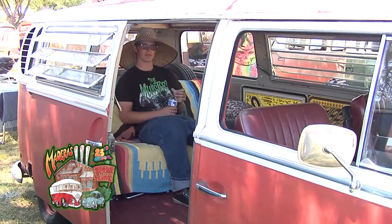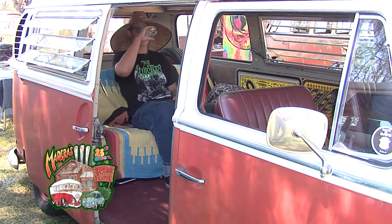What plans do you have for this vehicle, to customize, total restoration? What would you like to see in the end? I kind of go with the motto, dig it up and drive it. Work on the drivetrain a little bit more, and just fix the little things that aren't quite working up to par, and just leave it alone.